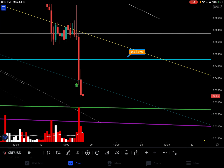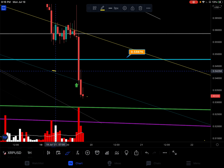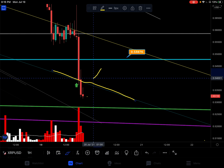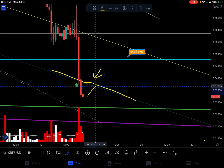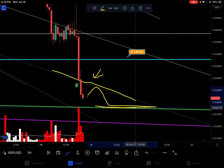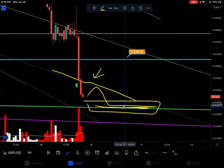Okay, this is what I expect. Either this line is going to hold, which it hasn't been challenged yet, so there's a strong chance that it will work like a resistance area, meaning price will go up and hit that line and then come down, and then automatically we're in the buy zone, and then that would be a support.